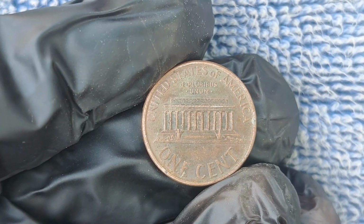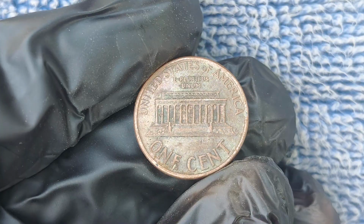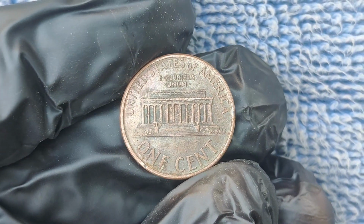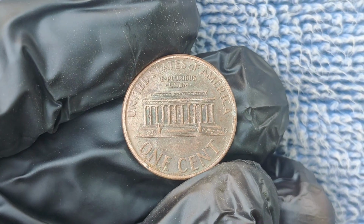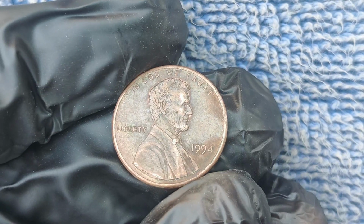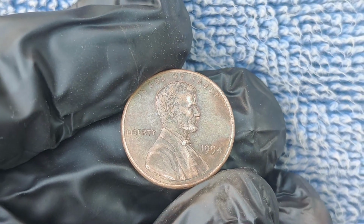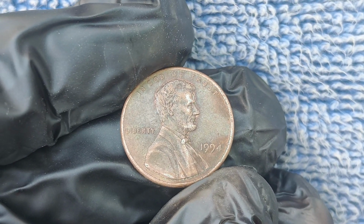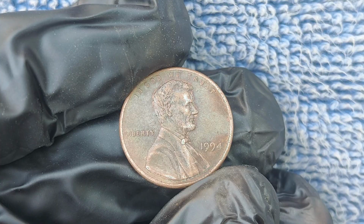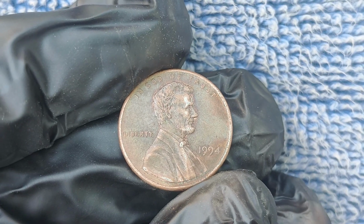So, there you have it, an inside look at the 1994 no-mint mark Lincoln penny and why it's worth a staggering $1.8 million. This rare and valuable coin is a perfect example of how mistakes in the minting process can lead to incredible opportunities for collectors. If you happen to come across one of these pennies, make sure to inspect it carefully, as it could be worth more than you ever imagined.